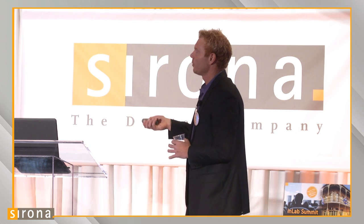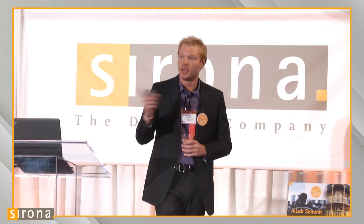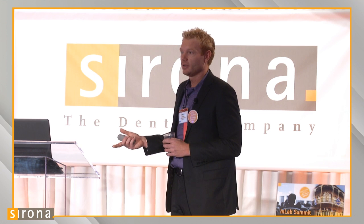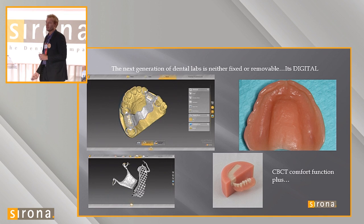And with our new partial denture software, that's some pretty cool stuff. I don't know how you guys are using it, but it's pretty slick how it works, and it fits, and it looks good. And it's dependable. Look at that, it's a milled dentulous ridge out of acrylic, pumiced.